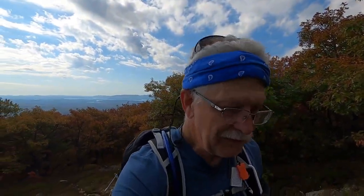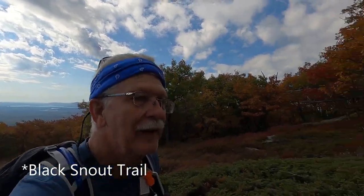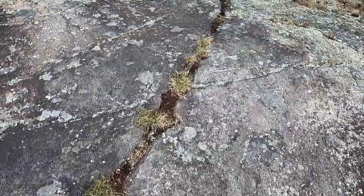So it looks like I'm on a different trail now. All the way up I've been on the Italian trail, which was blazed red and green. Now I'm on a blue blaze trail, which I believe goes to the top of Black Snout. There's the blaze.